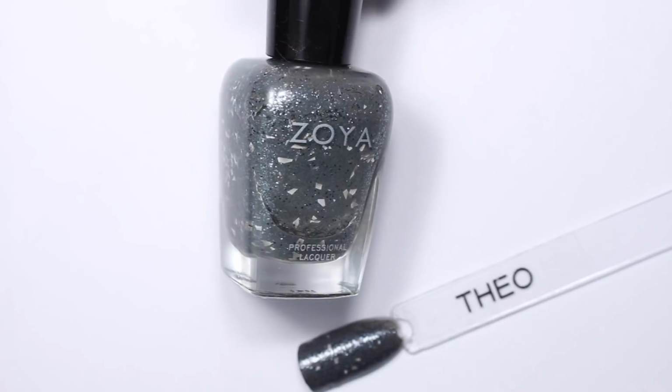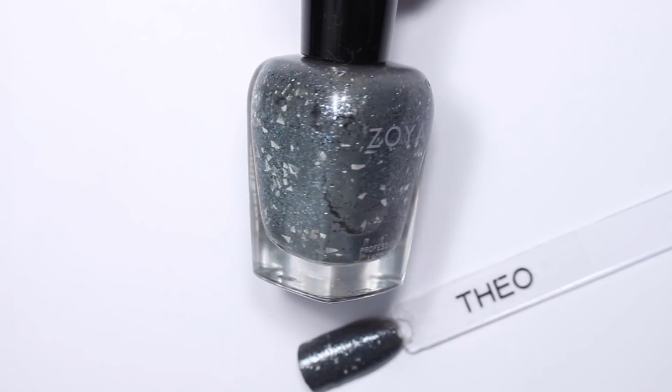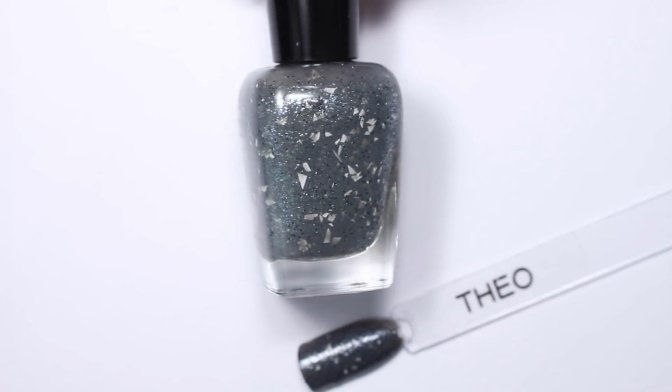So although I don't have Skylar, I don't think that they're quite dupes. I'm going to do a quick bottle shot of Theo here, because if you haven't seen my live swatch and review, you just need to see this polish. I think Zoya did a really interesting finish with this one. It is unlike anything I've ever tried from them.